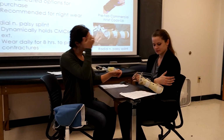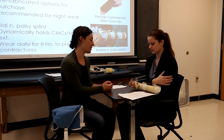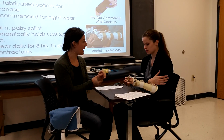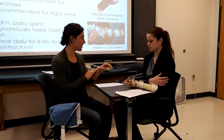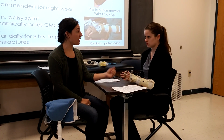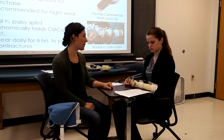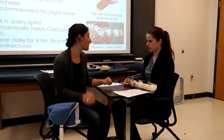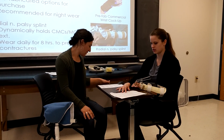So, again, I want you to wear this brace as much as you can during the day. Not only does it help maintain that position for the tissues in your hand, but by using your hand, it's going to quicken the recovery time and you'll get that function back quicker. It makes it easier for you to use. Okay, makes sense. This is awesome.